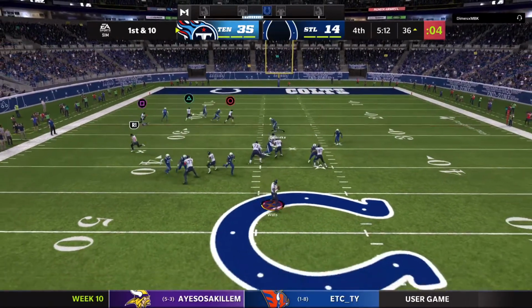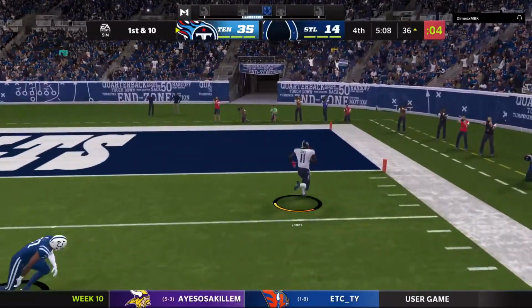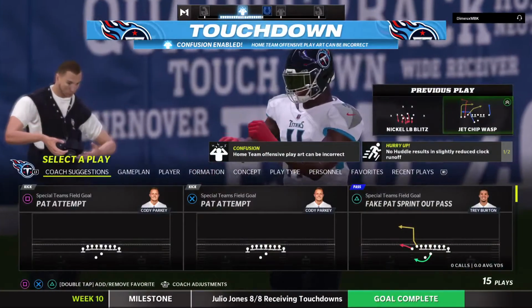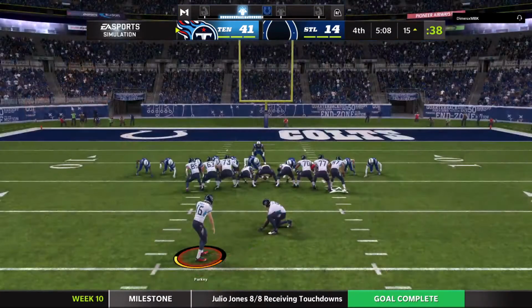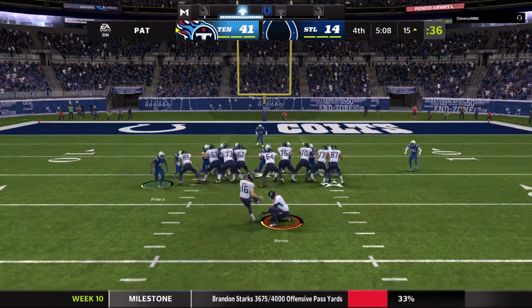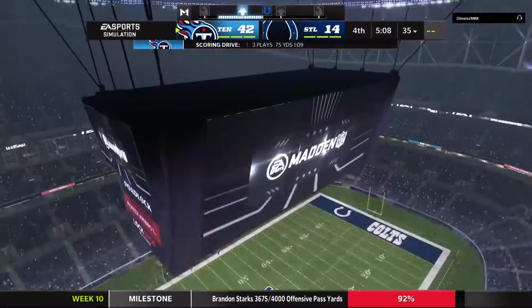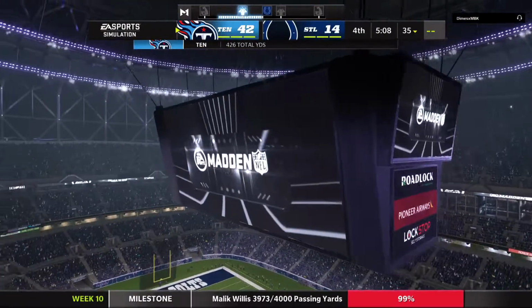On first down, he'll drop to throw. Man open, here is Jones. Touchdown! Julio Jones with touchdown number 8 on the year. And the Titans add on to their lead, and it's looking like that win streak is going to extend another week. Parkey with the extra point, and that'll increase their lead to 28. Colts 14.